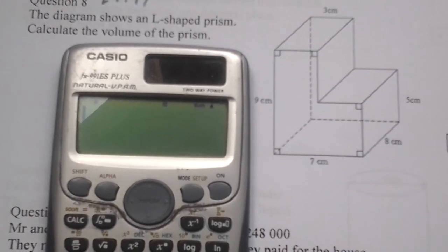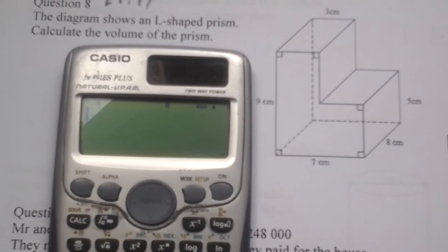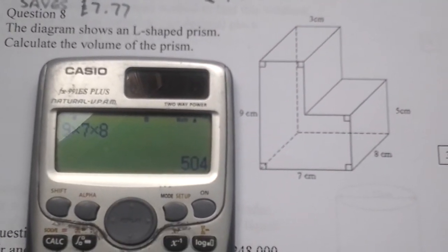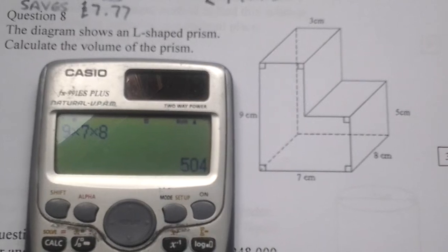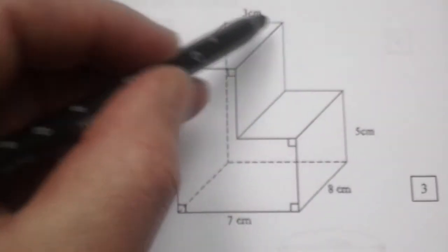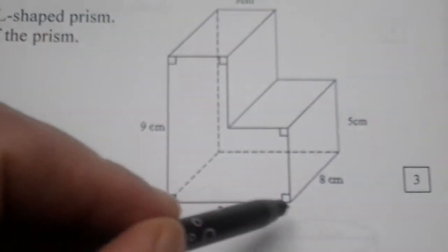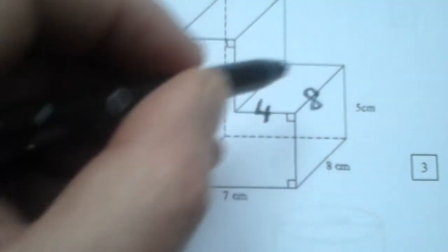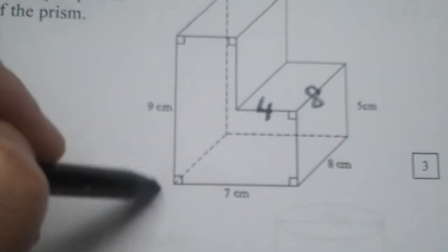To calculate the volume of the prism, I'm going to work out the volume of the box and then work out the volume of the hole and take that away. Volume of the box is 9 times 7 times 8, which is 504. The volume of the hole, this distance is 3, this distance is 7, so that's 4. This distance is 8, and this distance here is 9.